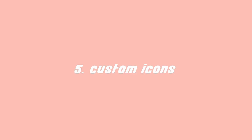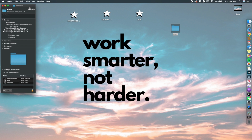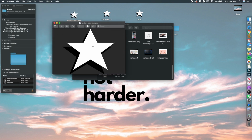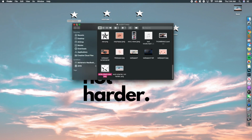Okay, probably my favorite trick of all is to have these custom icons just for your desktop. So what you would do on any folder, you would right click it and click get info. And then you would take any sort of PNG icon that you've saved from Google Images or Pinterest or whatever, open the actual image in preview, then click anywhere on the image and hit Command A to select all, and then Command C to copy. Then you want to click on the folder icon under Get Info and click Command V to paste it.